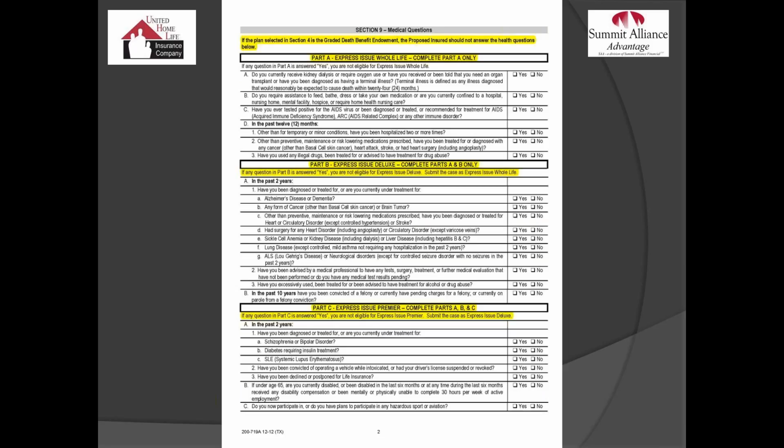Section 9, this is where you're going to ask the medical questions. You want to make sure and ask all of the medical questions as needed based on what they're applying for. Now, you'll notice if the plan selected in Section 4 is graded death benefit endowment, the proposed insured should not answer the health questions below. Basically, if they're going for that graded or guaranteed issue product, they really don't need to answer the medical questions.